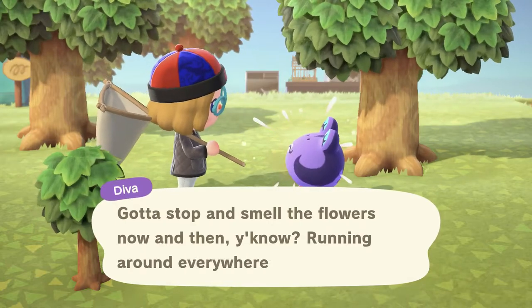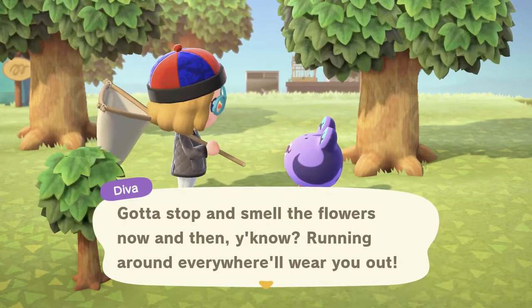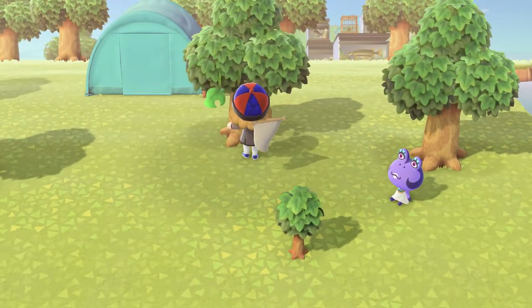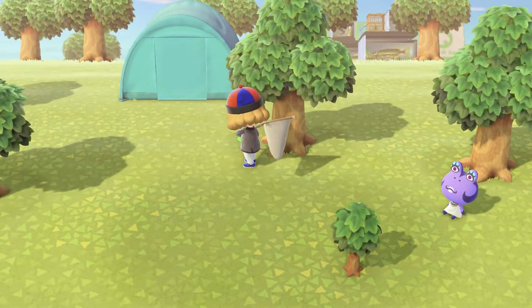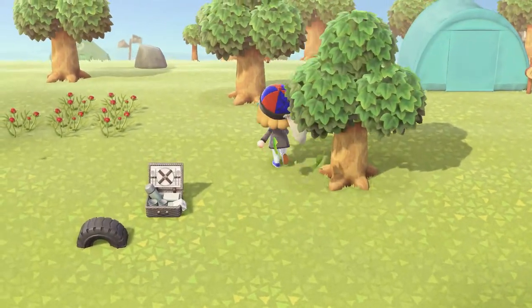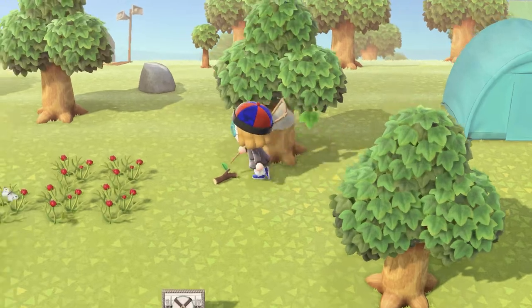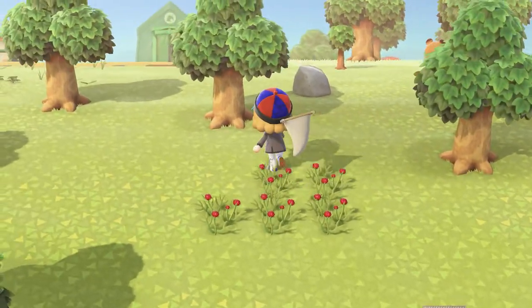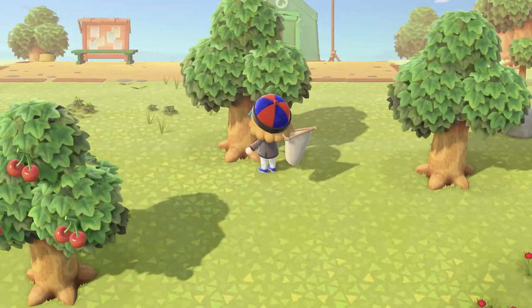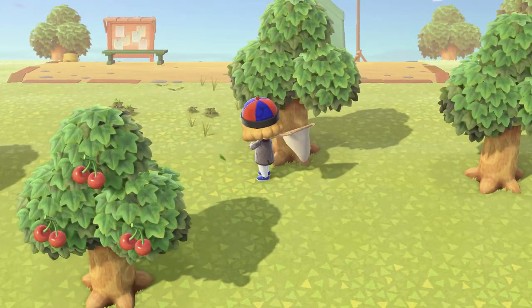Gotta stop and sell this map, the flowers now and then, you know? Running around everywhere will tire you out. Don't you think, you know? Cute. Oh, furniture. It's dinnerware. Well, now we can have some dinner. There's a butterfly. Shaking trees. Grabbing branches when they fall.